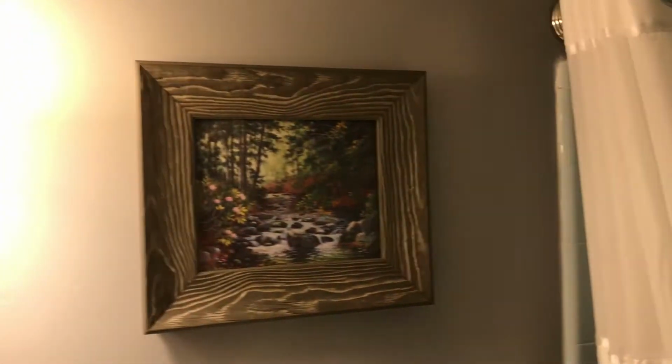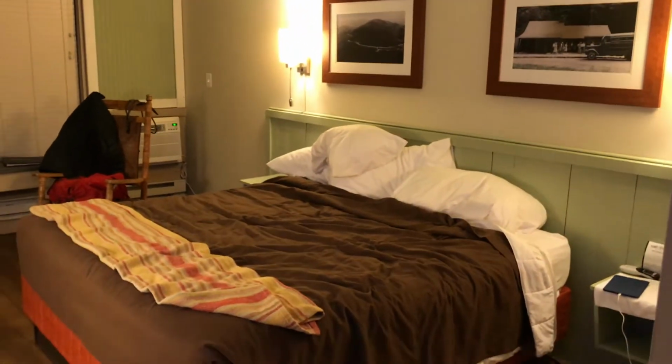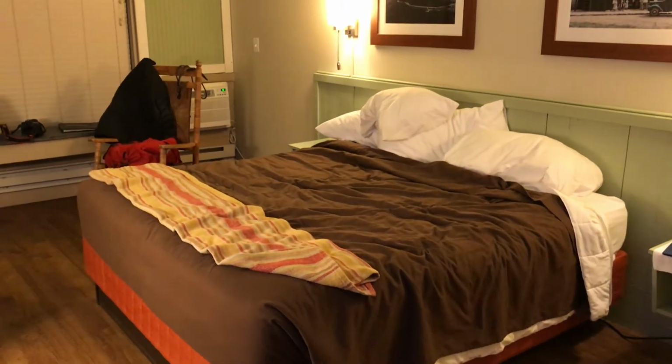And so here's the bathroom. It's very clean, kind of small, but I mean, that's all you need if you want to just stay somewhere for the night. As I say, there you go. You can see the room right there. It's not bad. It's not a bad place to stay. Peaks of Otter Lodge.